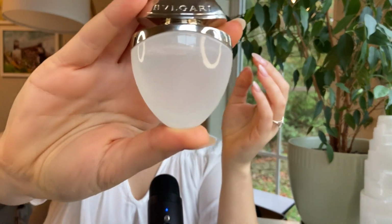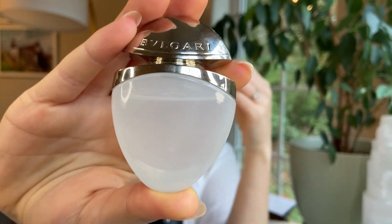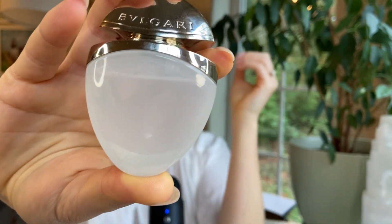Okay, next, this is by the brand Bvlgari, and this is called Omnia Crystalline. So this fragrance, the bottle kind of gives a good picture of the scent profile. We've got a sheer white and a silver. I would say this is a slightly cool tone, aquatic, slightly woody, slightly floral scent profile. And musk is really the main note that comes through.